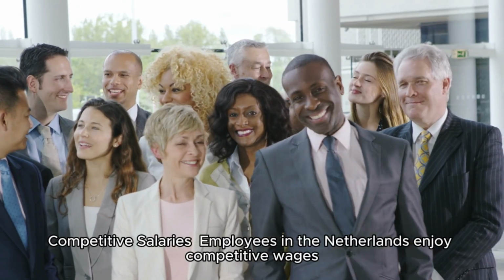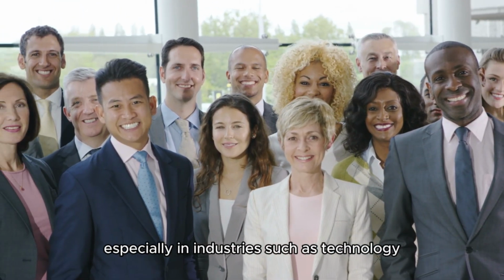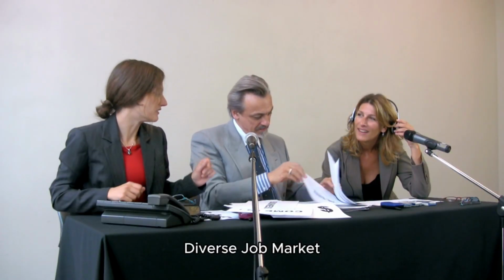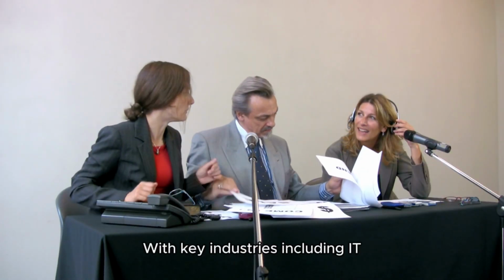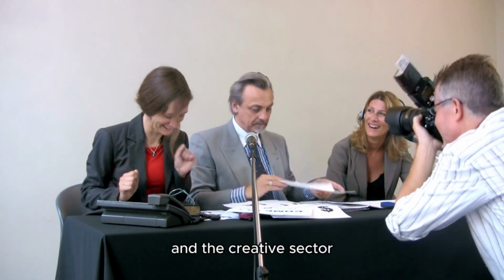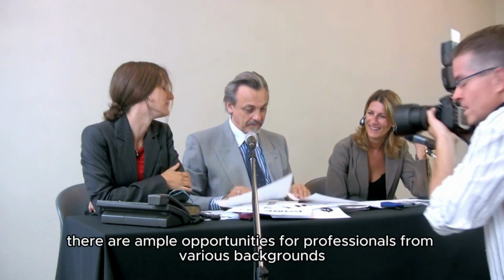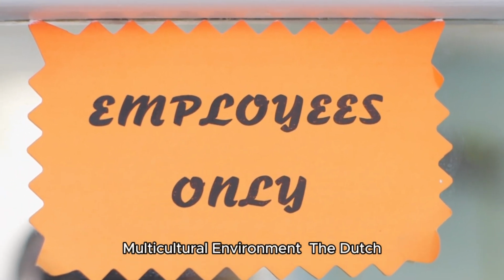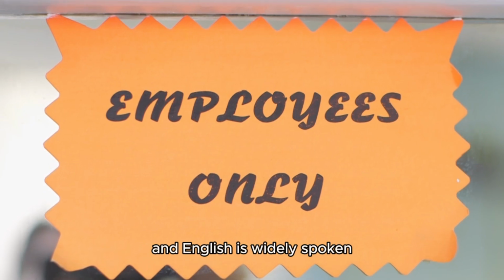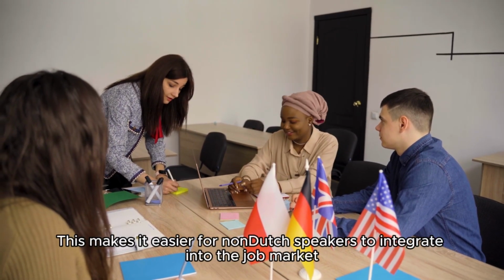Competitive salaries. Employees in the Netherlands enjoy competitive wages, especially in industries such as technology, finance, and engineering. Diverse job market, with key industries including IT, logistics, agriculture, and the creative sector. There are ample opportunities for professionals from various backgrounds. Multicultural environment. The Dutch workforce is highly international, and English is widely spoken. This makes it easier for non-Dutch speakers to integrate into the job market.